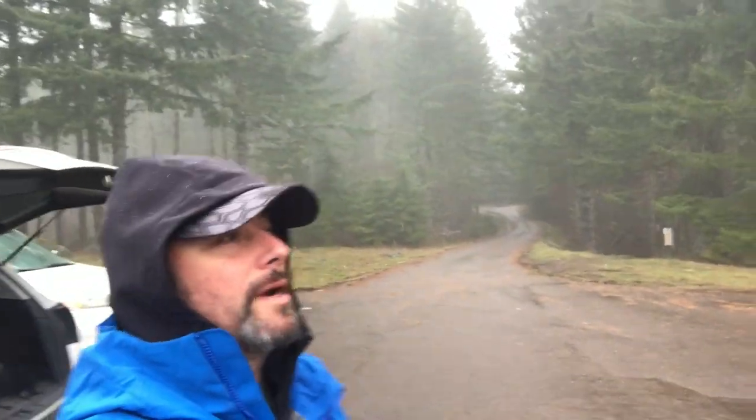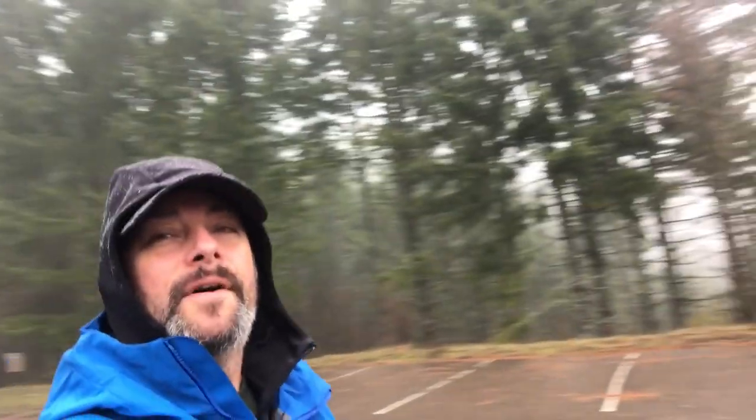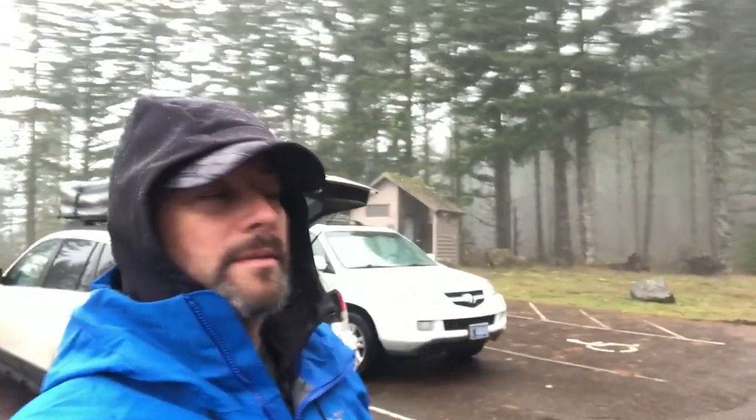Just a little look around, just the fog, foggy. I don't think we're gonna get any views today. Hopefully we will, but I'm not crossing my fingers at all. Have a little bathroom over here at the trailhead, and this is actually the East Ridge. There's a couple of entry points, but we are at the East Ridge trail point.